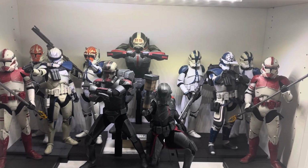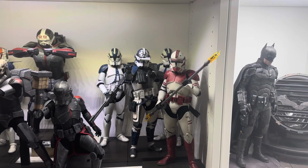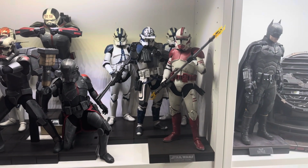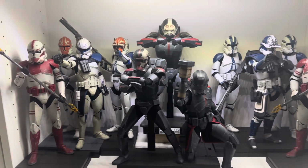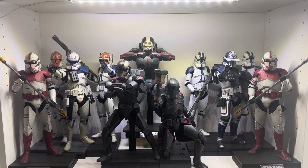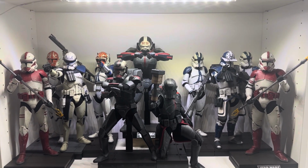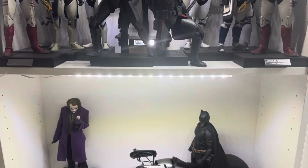So far, this is pretty good, but there's obviously more room to improve. But yeah, Clone Wars is an era that I love so much, and I don't mind collecting multiples of clones. And now I'm addicted to the Clone Wars line. So just killer display. Like I said, still needs to be finished. Hope to finish it by the end of the year. Once I'm done with my collection, you'll be seeing pretty much my ultimate display. Like I said, this is a progress display.